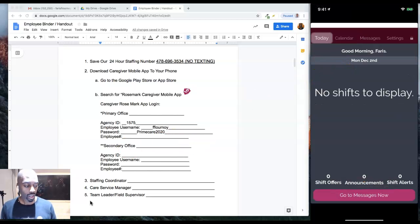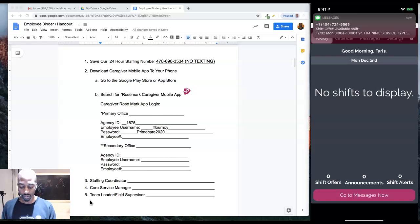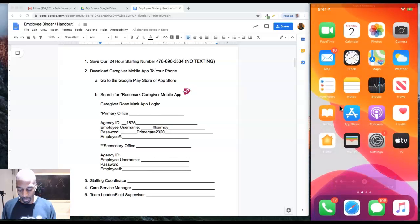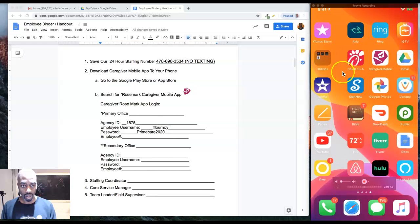There are several ways for you to receive a shift offer. If your staffer sends you a shift offer, you'll receive it via text message and also on your app. You'll see in a moment that I'll receive a shift offer. Anytime you receive a shift offer, just read it. It'll tell you the client's name, where it says use this client, the time of the shift, and the date. Once you see that, go directly back to your app.